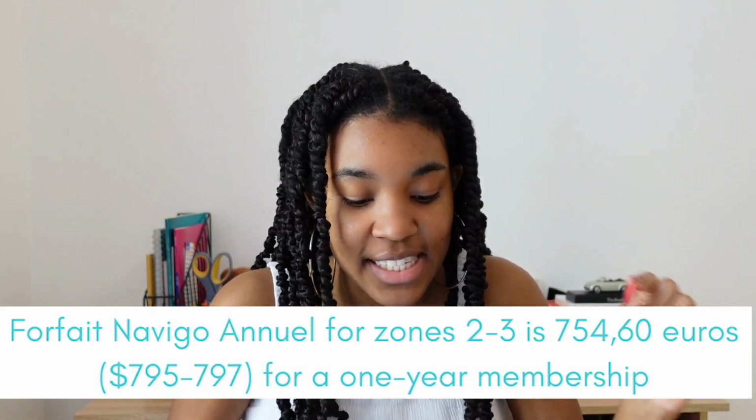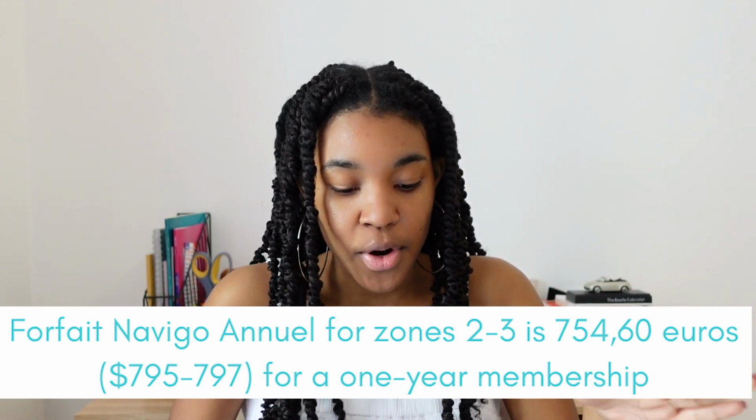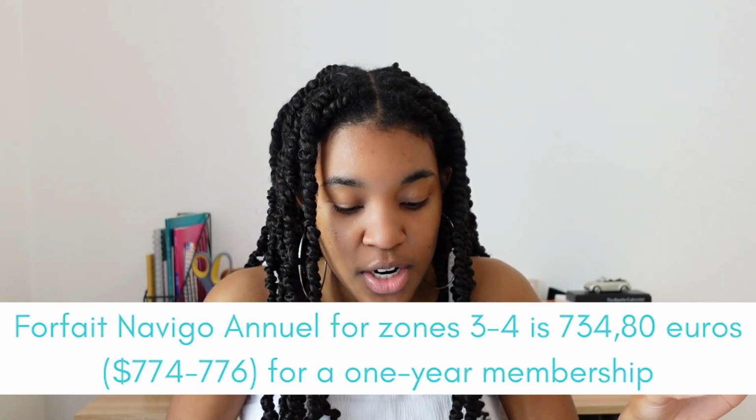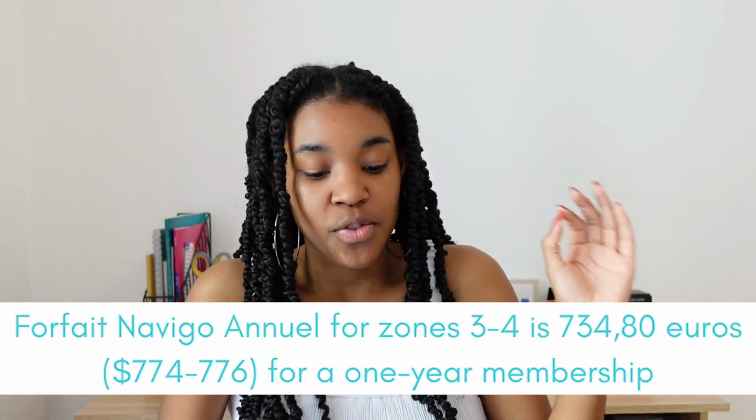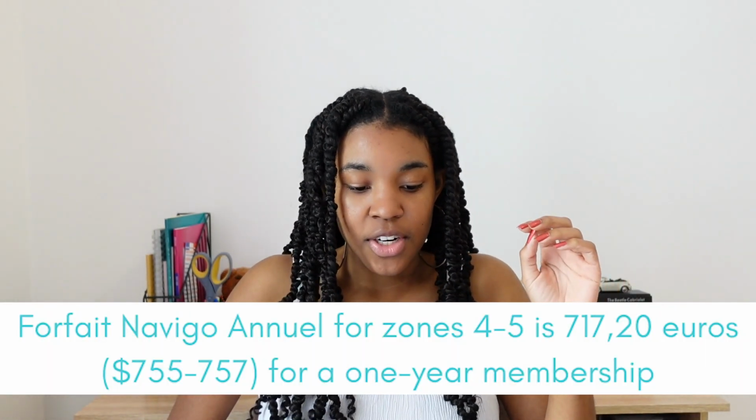Then if you want to do only zones 2 and 3, then it's 754 euros and 60 cents. Then zones 3 and 4 is 734 euros and 80 cents. And zones 4 and 5 are 717 euros and 20 cents. And again, this falls typically under the 50% reimbursement.